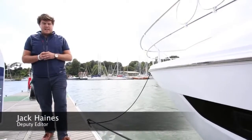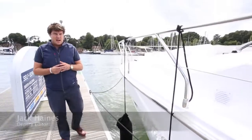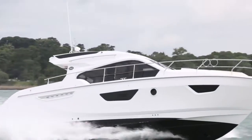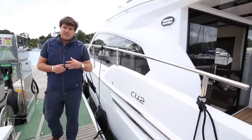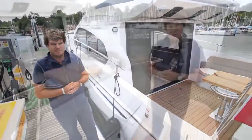After a few troubled years, Sessa is back. It's had a whack of investment from its Chinese dealer and is once again firing on all cylinders. This is the C42. It's a 2-bathroom, 2-cabin, wheelhouse sports cruiser running on IPS500. That's the twin D6 370s. So let's see what it brings to what is a very crowded corner of the market.